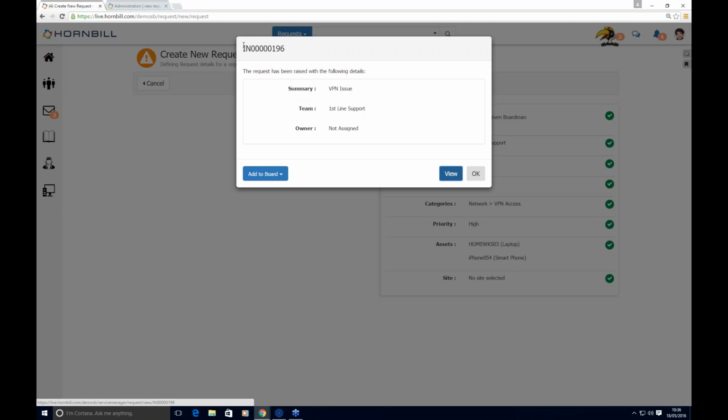So here we can see this is prefixed with IN. You have the flexibility to prefix each of the different requests with whatever you like. It could include your letters from your company or today's date or the number of tickets you've raised today. That is entirely up to you.